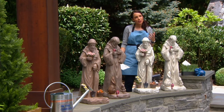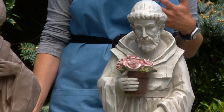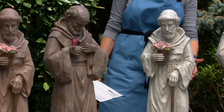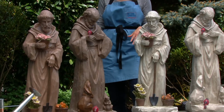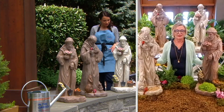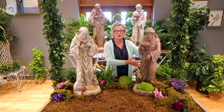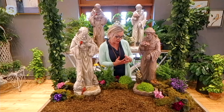Barbara, I was thinking, with Mother's Day approaching, what a beautiful gift for those mothers who love gardening, right? To have the patron saint of gardening or of animals. Can you give us some ideas of where you'd like to see these outdoor spaces in the garden? It is amazing how it transforms a space. It gives you a sculptural piece that is so meaningful to many of us.